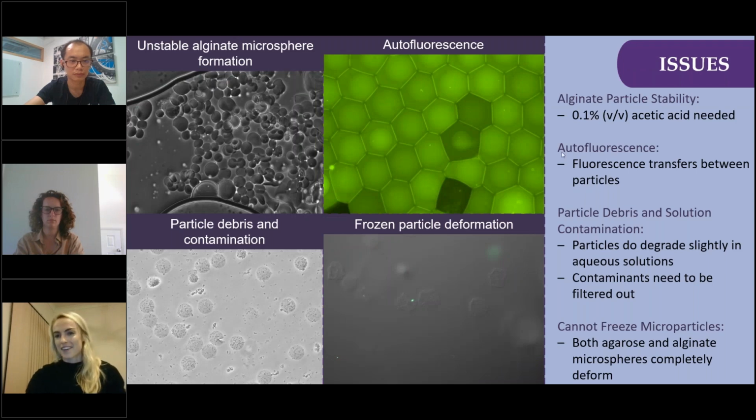So I created the particles, but I wanted to quickly discuss a few of the issues that I ran into, just in case anyone needs to troubleshoot. First off, with my alginate particles, the protocol says 0.05% volume per volume acetic acid in the catchment container. I moved it up to 0.1, a small change. It gave me a stable particle. As you can see on the top left image, that was my 0.05. 0.01 was the images beforehand.